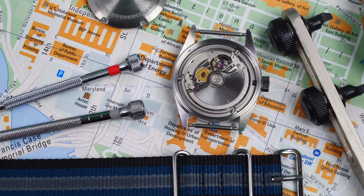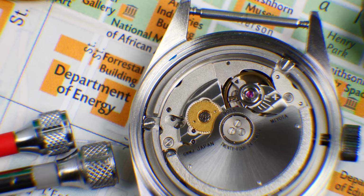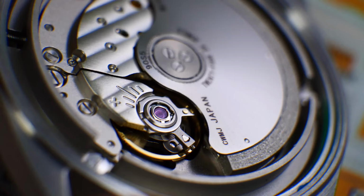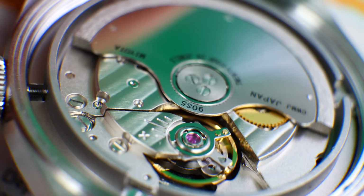Again inside we see the 90S5, a no-date variant of Miyota's 9 series premium automatics. The watch media loves to put words like venerable and workhorse in the same sentence when talking about this higher 28,800 VPH movement. And I struggle to disagree with those cliches. It's a great choice, especially with its slender overall architecture, which as a result enables the watch to have a thinner profile, along with its manual wind, hacking, 42-hour power reserve features.